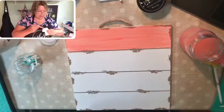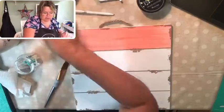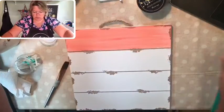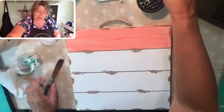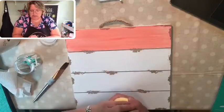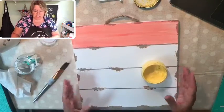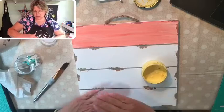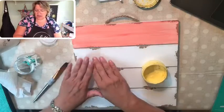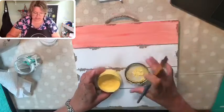It happens. All right, so I got that rinsed pretty well, and I'm going to move along with the next color. Did I do this wrong? No, I didn't. I'm going to do the yellow next. I'm thinking about a sunrise in the morning at the beach. It would be like the sand, the water, and then it gradually brightens. So we're going to go with the yellow next.